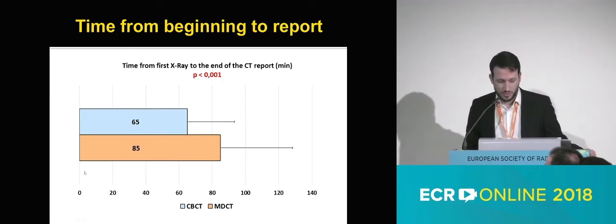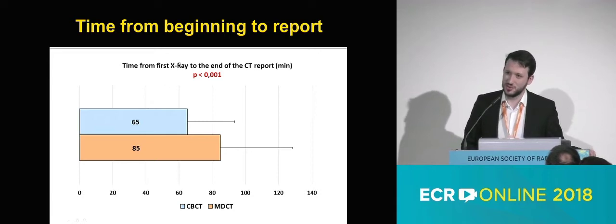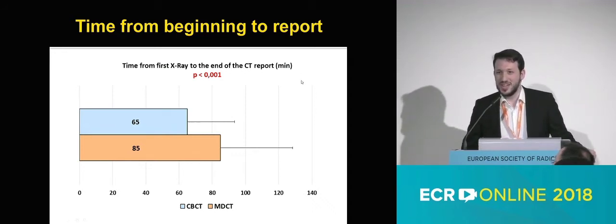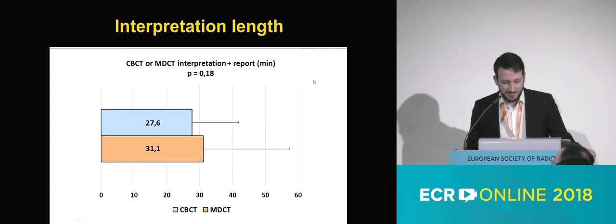And I think this is the worst case scenario because, since we had no dedicated radiographer, most of the exams were performed by ourselves, the radiologists. So we had to do the exams on top of what we were doing in the division. If you have a dedicated radiographer for that, your workflow can really be faster. This is a worst case scenario.